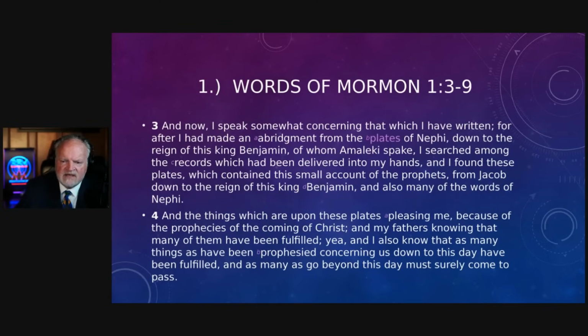Now, here is the first reference, and I'm going to go to the end of the references. I'm going to go to the Words of Mormon, which comes in all of a sudden out of the blue. You're reading through 1st Nephi, 2nd Nephi, Jacob, Enos, Jarom, Omni, and now Words of Mormon, because Mormon comes in to explain to the reader something that the reader really doesn't even need to know. But it's very, very important to Mormon to explain to the reader basically the information that was contained in the preface that was written by Joseph Smith.